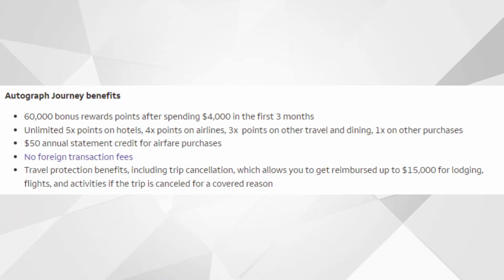Now with this card, you can also receive some extra perks just by having it. For instance, you will be receiving a $50 annual statement credit for any type of airfare purchase. Then you're also going to be receiving typical travel protection benefits, such as trip cancellation, which will allow you to get reimbursed up to $15,000 for lodging, flights, and activities if the trip is canceled for a covered reason.